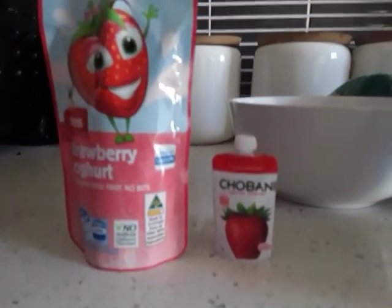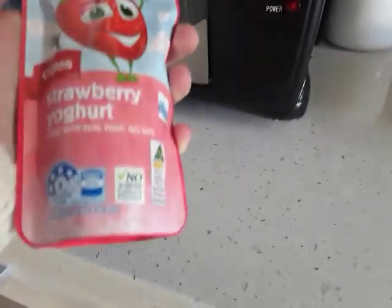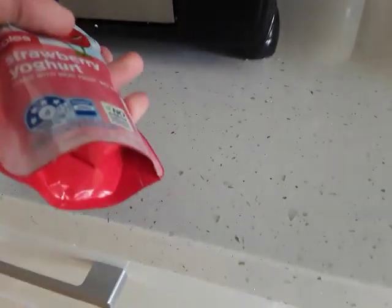Okay, so let's look further closer at this one. Now, I've held the small yogurt in my hand, but I haven't held this yogurt in my hand. So, and it's got a health star rating on it. Okay. So. Yes. Some of them have that. I've actually got no more things to compare, so goodbye.